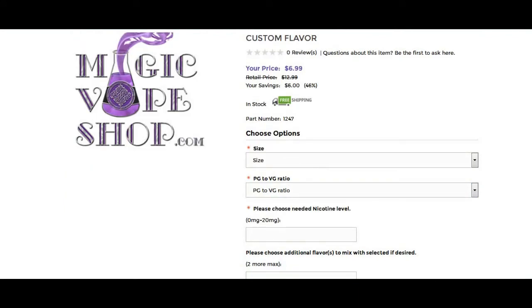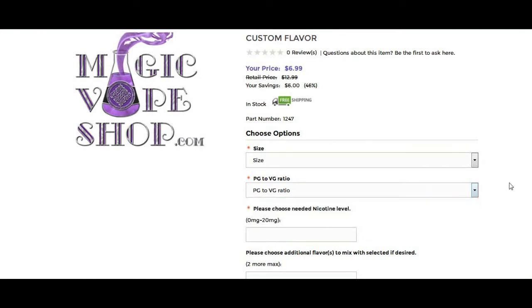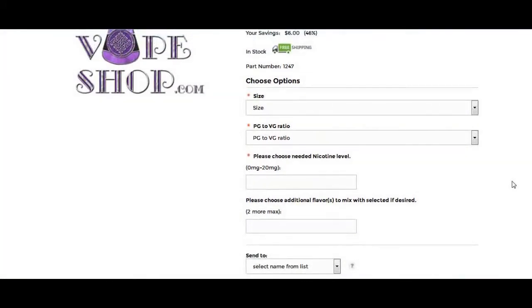Now the other thing worth mentioning is that they do have a custom flavor maker. Prices are going to be the same. Your PG-VG ratio options are the same, as well as the nicotine amount. Now, there's 2 differences here, and that is that, of course, you put your flavors in here. Say, like you wanted a caramel, custard, and apple.